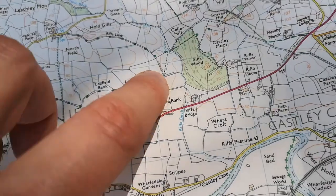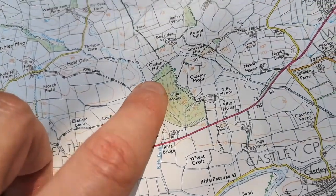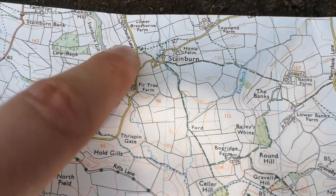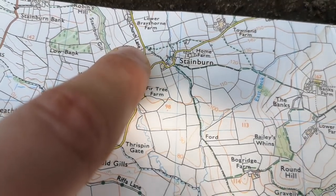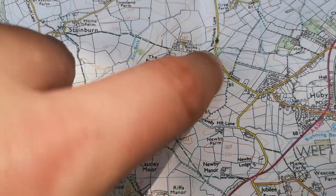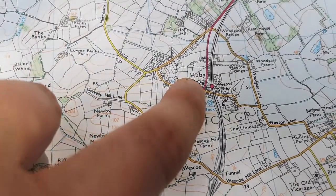part of the landscape, and then I'm probably going to cut up here and go through Riffa Wood and then cut right up here to Stainburn, where the church is just outside the really small village. It's not even a village really. And then we're going to cut back down here, get the train back to Leeds here.